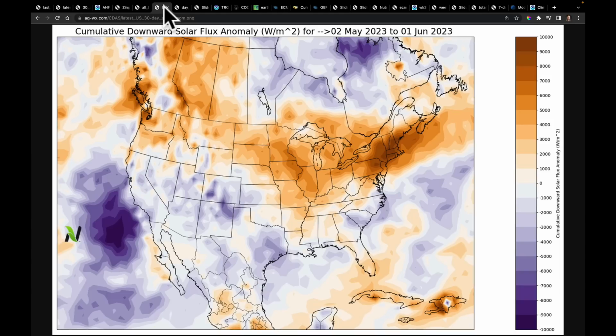An interesting side note to all of this is that for this new crop that's in across the United States, the last 30 days when looking at cumulative downward solar flux, so in other words, we're looking here at how much the atmosphere has attenuated solar energy getting down to the surface, we have a surplus in these colors compared to normal and a deficit here. So this is really a measure of cloud cover.